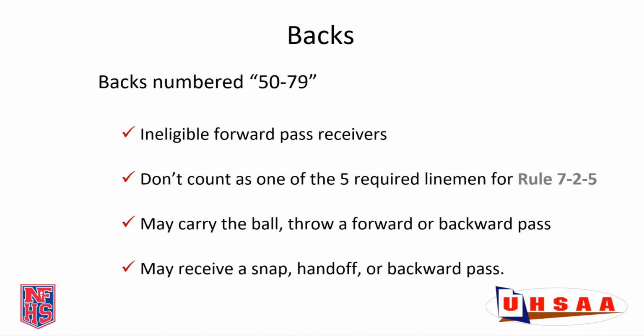They may also receive a snap, a handoff, or a backward pass. No restriction there. Their only restriction is that they are ineligible forward pass receivers, whether those passes are completed behind the line of scrimmage or if the pass crosses the neutral zone is of no effect here, has no effect on your decision.